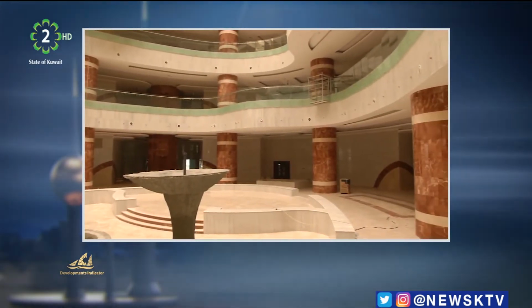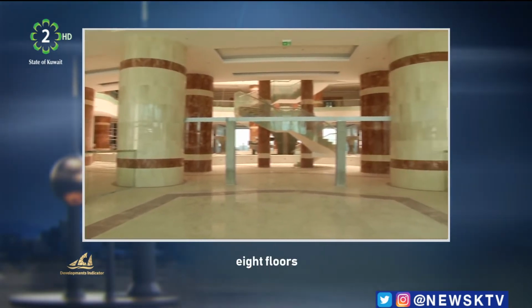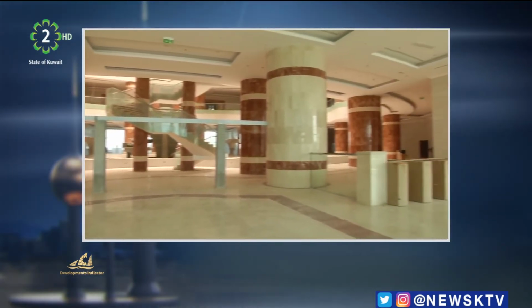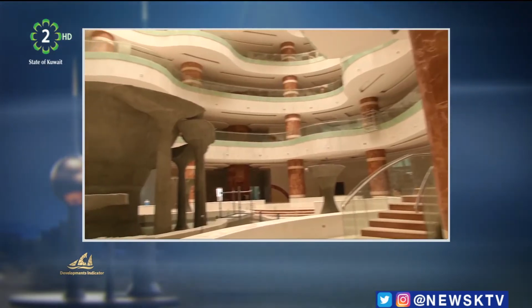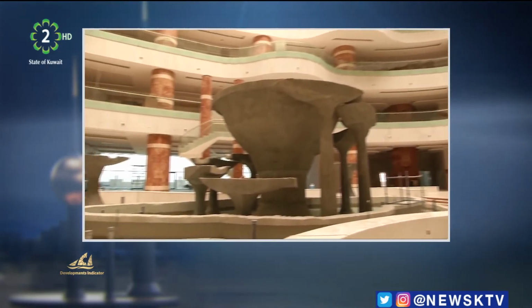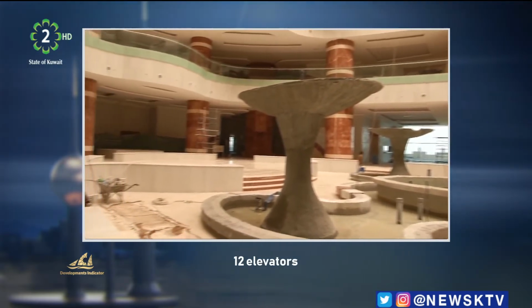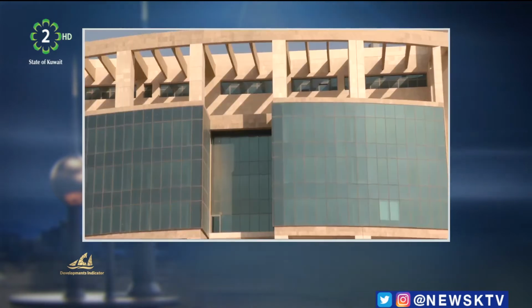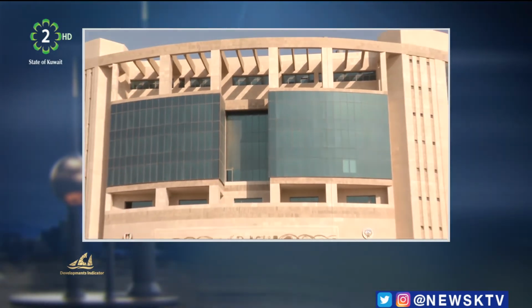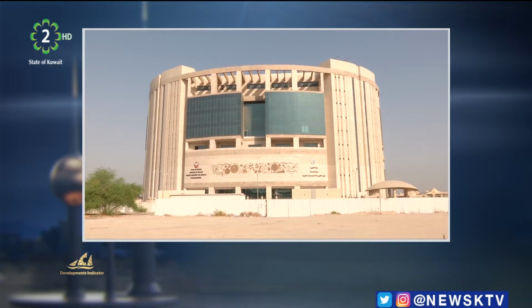The building consists of 2 underground parking garages, a ground floor and 8 floors. In addition, the front of the building is glass that allows the light to pass through the building to save energy and is consistent with marble facades. The building has 12 elevators for individuals and 8 rooms for external staircases for services from the basement to the ground floor and 4 elevators and internal stairs from ground to the 8th floor.